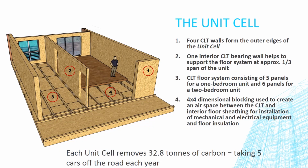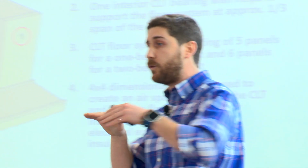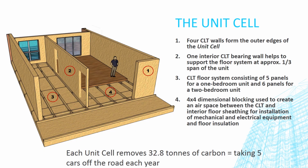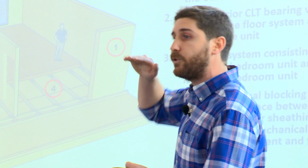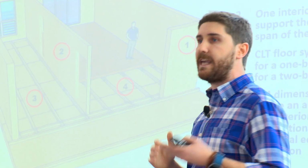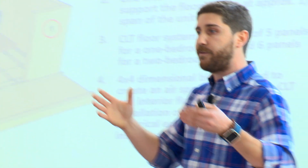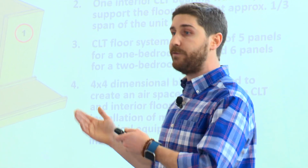The third is our floor panels, which again are just CLT panels, but they're laid horizontally and perpendicular to the wall, very much like a joist in your house. And finally is 4x4 dimensional blocking, which we use to create an airspace between the CLT floor panel and your walking floor. And that's where we put your mechanical, electrical, and plumbing, basically out of sight, out of mind. And all of this is prefabricated down at ground level, and then we fly them up.